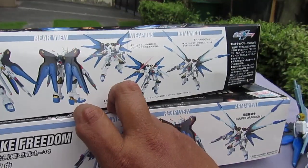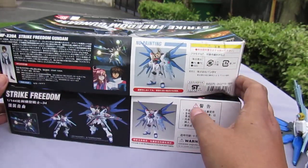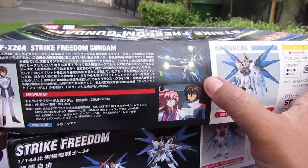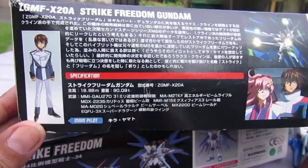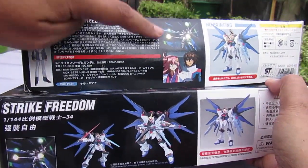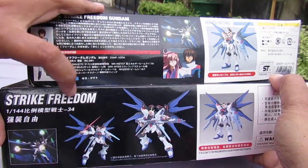So let's look at the top side of the box. There's more literature in the legit one, and even pictures of the pilot and some screenshots from the movie. Can you see that? And there's a picture of the pilot, while the bootleg one just says Strike Freedom, and the layout's been changed. This picture has been moved over here.